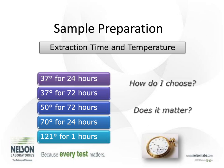For a device that is in the body for more than 72 hours, that 37 degrees for 72 hours doesn't really represent the total extract of that device. So if you're a permanent implant, even if it's in body temperature, it's in contact with the body for much longer than 72 hours. So for that case, we recommend exaggerating your temperature up to 50 degrees or 70 degrees. You get more of an exaggerated response coming off your device that mimics more of a potential lifetime exposure in the body.